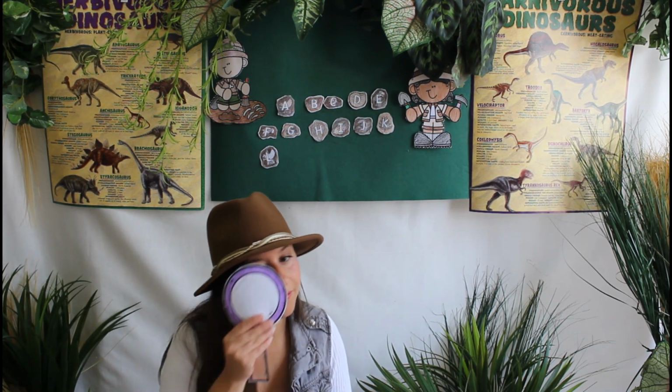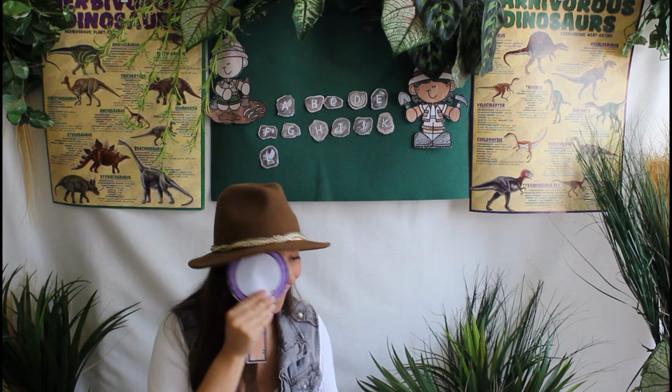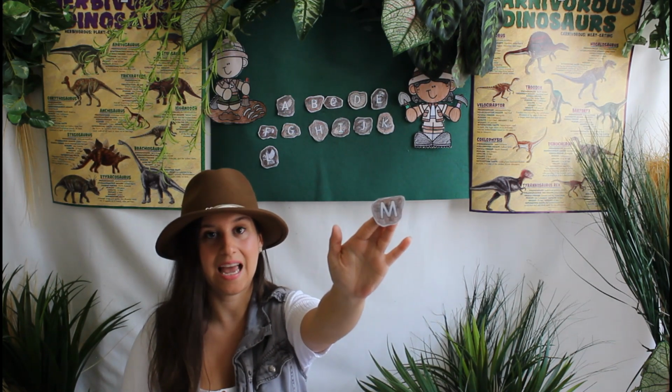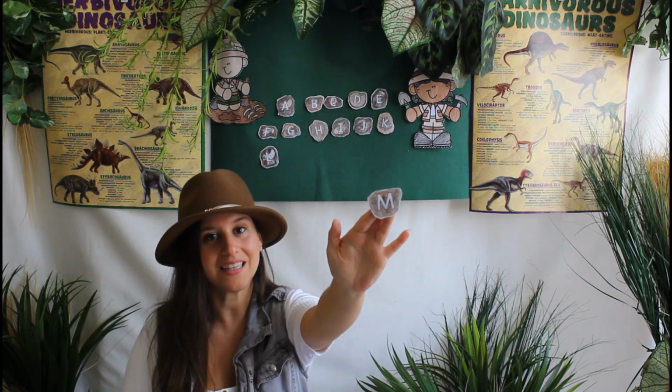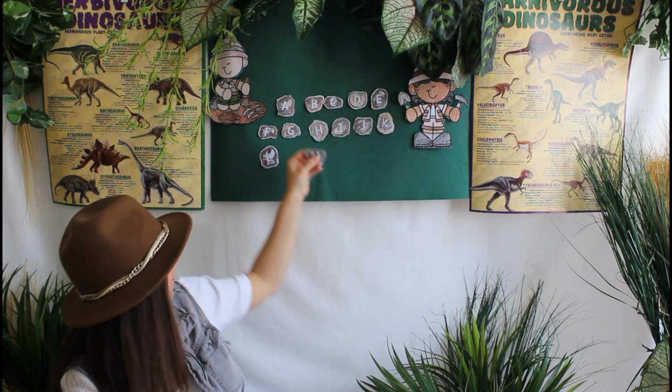Let's use our magnifying glass. I spy a fossil. It's the fossil letter M. The M says mm. Every letter makes a sound.